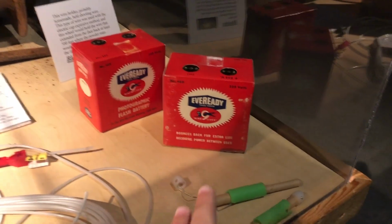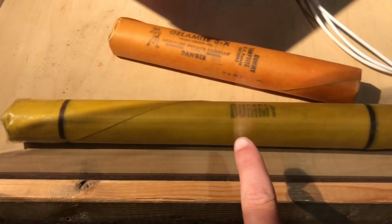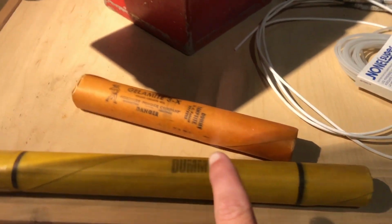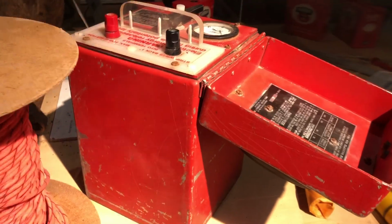This is like explosion things they use. These are old sticks of, that's a dummy stick. Except these are what the old sticks of dynamite look like. Isn't that cool? Wow. And then this is the thing they would use, they would press it, beep.